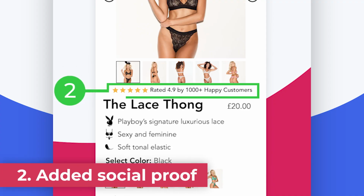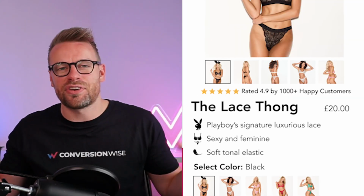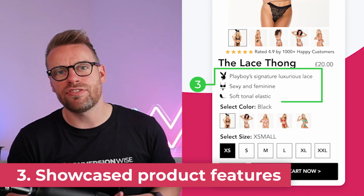and therefore are more likely to buy your product. Point number 2, I know they don't need social proof, they're an established brand. But trust me, this would help. We've added those 5 gold stars. And of course, our famous phrase, happy customers. And point number 3, I actually think is a huge uplift, and I really believe this would increase their revenue per session. We've added 3 benefit-driven bullet points.